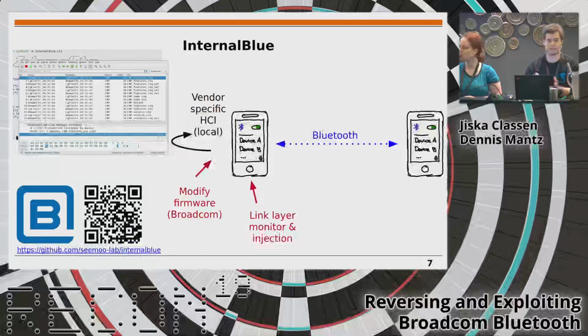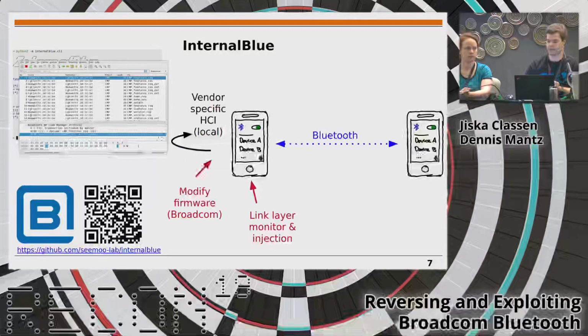And it's still a pretty interesting protocol. It does pairing, like the key exchange during the pairing and all this kind of stuff. So it's interesting to actually experiment with that. And now with those patches, we can actually monitor them in Wireshark and also inject arbitrary packets. And once you're able to do that, you can do more things.